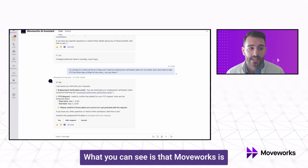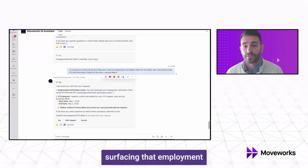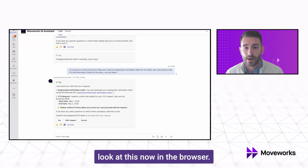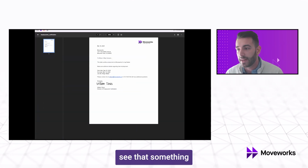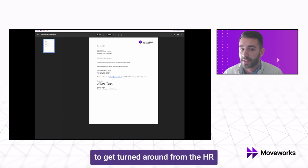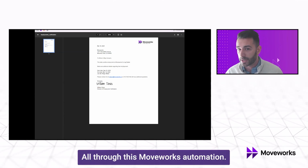What you can see is that Moveworks is surfacing that employment verification letter to me. I'll be able to go look at this now in the browser. And you can see that something that might take a day or 2 to get turned around from the HR department is now done in a matter of seconds, all through this Moveworks automation.